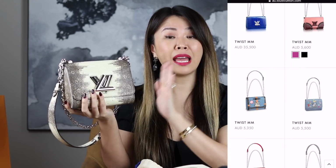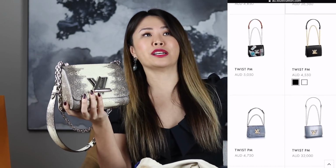And the reason why I know that is because I was just taking a look on the LV site, and as you can see, every single season they release it in different colors, different patterns. It comes in epi leather in tons of colors. Then it also comes in lizard, and it comes in crocodile. But crocodile is like another price bracket. I think crocodile we're talking about like 23,000 Australian or something like that. So lizard is more affordable, but look, still really expensive. But I actually love lizard.